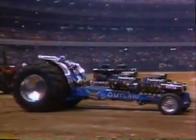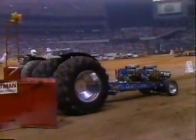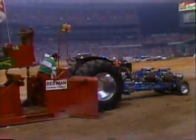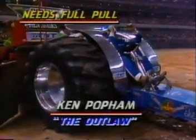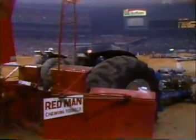Now this is Ken Popham. You saw his dad in the 4-wheel drive trucks. He's backing up to hook up the Outlaw, and he is the last puller before the pull-off. Now, if he makes it in, then we'll have 6 running in the pull-off. Boy, is this a beautifully detailed tractor. I wonder how much it cost to polish those wheels.